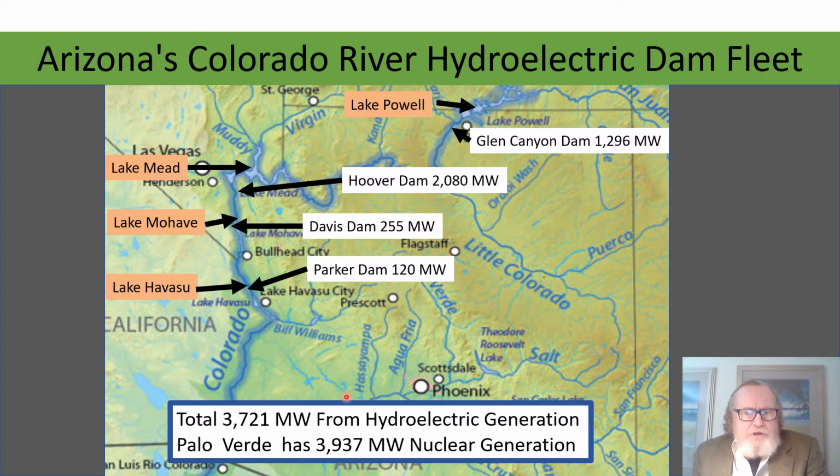Palo Verde Nuclear Station has 3.9 gigawatts of power at the nuclear station. That's about the same amount of electricity, clean electricity, that we have here in Arizona. If we were able to keep all this electricity from the hydroelectric facilities and the nuclear facility, we would have 100% clean electricity in Arizona overnight. But like the river water that we have to share with a bunch of other states, we share the electricity coming out of the dams too.